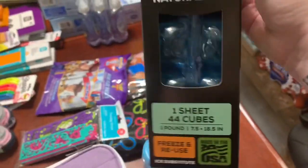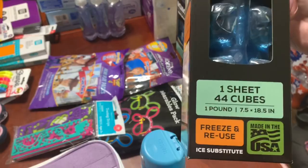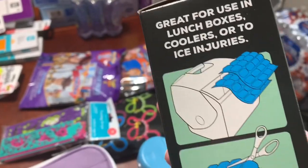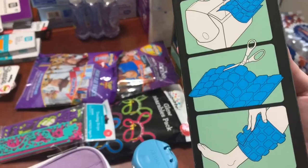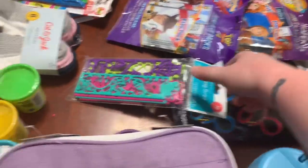And then I got 3 of these for $2.99 each. These Igloo 1-sheet ice packs you can freeze and reuse. But what I thought was cool that my husband pointed out to me is they're not only really big, but you can cut them to size. So that's pretty cool. So those were $2.99 each, and I got 3 of those.